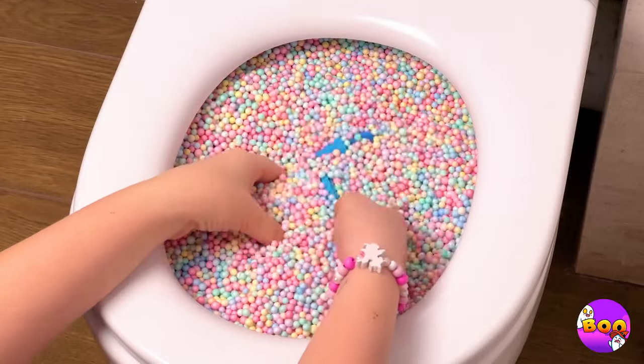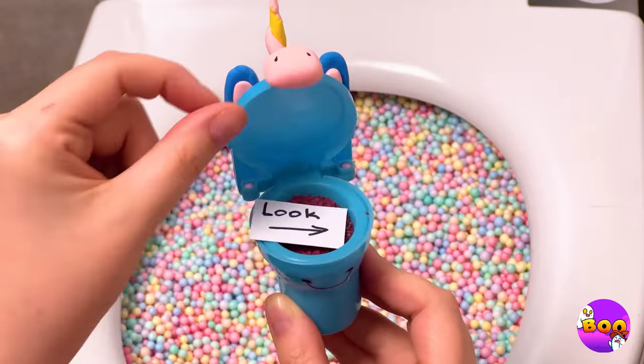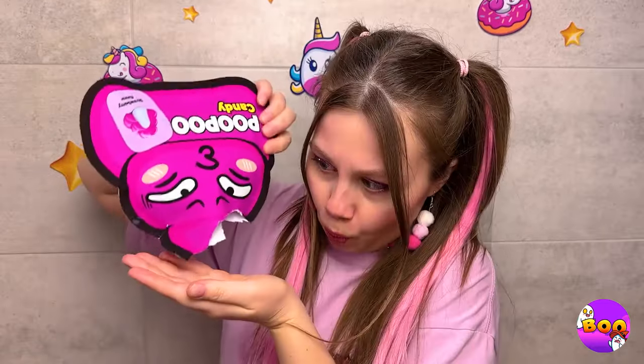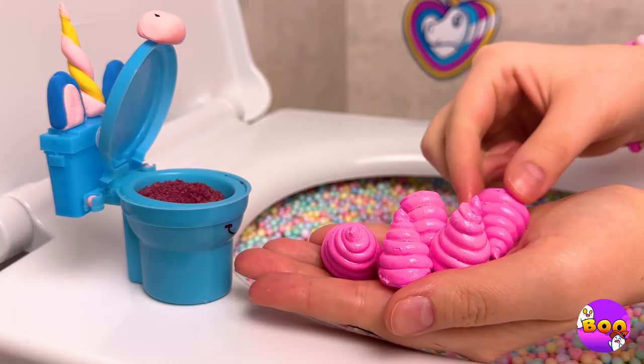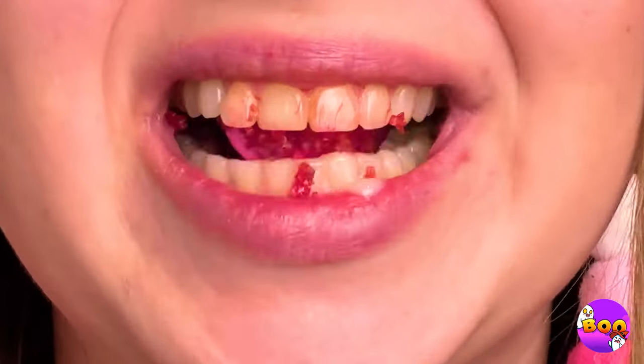Look, in the toilet. It's an even tinier toilet. And it's a unicorn with a note. Look. Ooh, it's a bunch of candies. Pick a flavor. Ew, be careful. But it still tastes great. Especially with a nice candy dip. It goes great with that creamy filling.